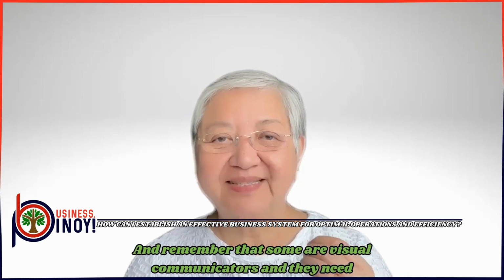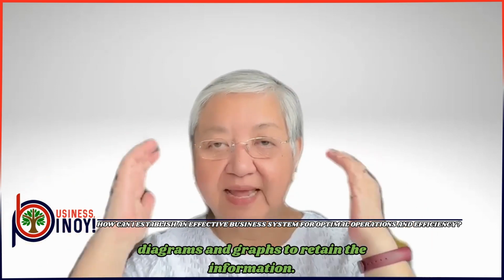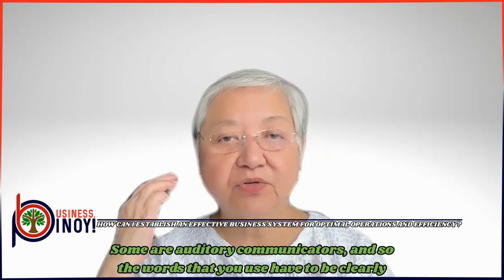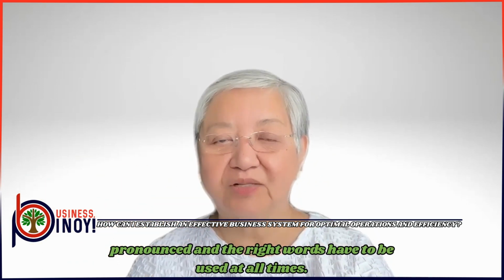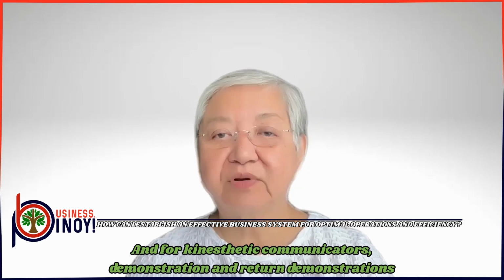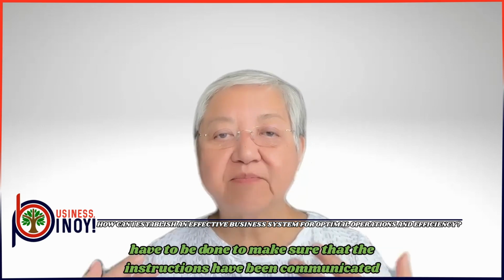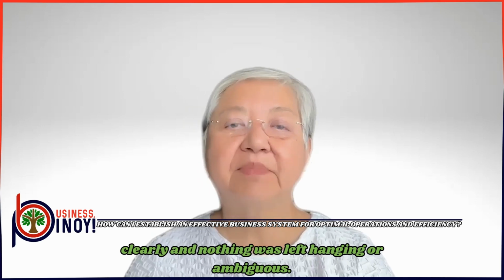And remember that some are visual communicators and they need diagrams and graphs to retain the information. Some are auditory communicators, and so the words that you use have to be clearly pronounced and the right words have to be used at all times. And for kinesthetic communicators, demonstration and return demonstrations have to be done to make sure that the instructions have been communicated clearly and nothing was left hanging or ambiguous.